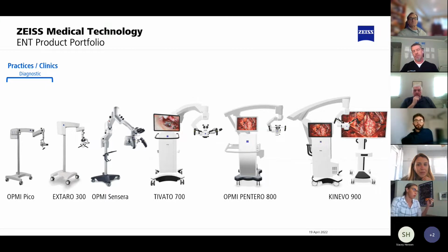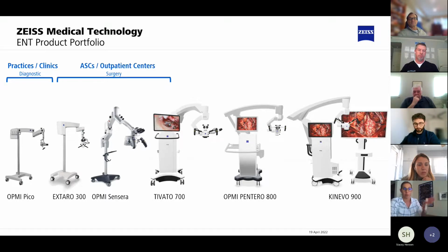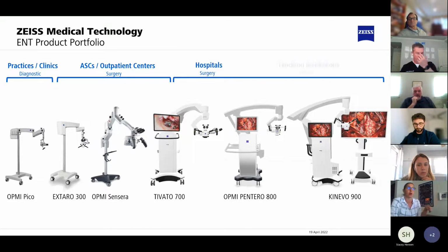So which kind of segments do they fit in? The OPMI Pico was so far mainly and only sold into practices and clinics, such as yours. The Extaro up to the Tevado, because the Tevado is also a multidisciplinary microscope, which can be used for plastic and reconstructive and orthopedic spine surgeries, is for ASC outpatient centers. And basically the other range goes from hospital for surgical and teaching institution.